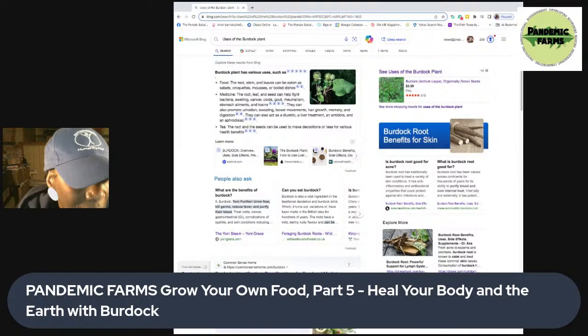So that means you are stimulating those parts of your body that help balance your hormones, which is a sign of good health. And then it can be used as a tea. The root and the seeds can be used to make decoctions or teas for various health benefits. You can simply go to a page on uses of the burdock plant. Just Google it, and you'll see that there are many benefits of burdock: a purifier, helps the urine flow, kills germs, reduces fever, purifies blood.